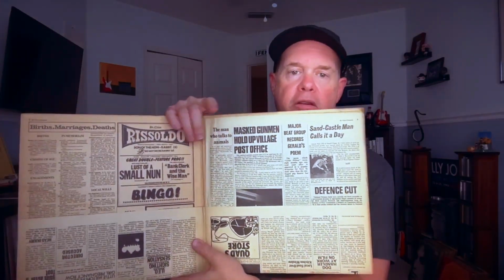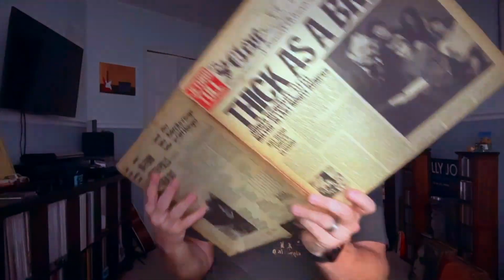And then one of their concept albums, Thick as a Brick. A lot of people like this. Honestly, I haven't really given this album a fair shake. It looks like there's stuff in here, like this paper. Looks like the paper comes out. Or is that the album? I don't know. The paper's glued.